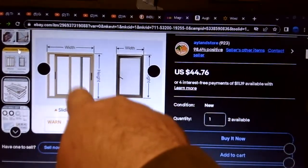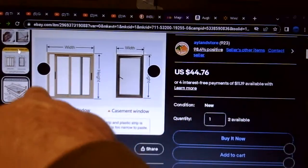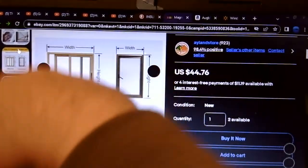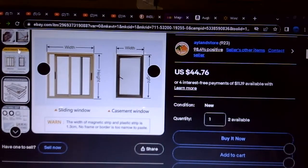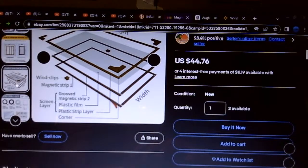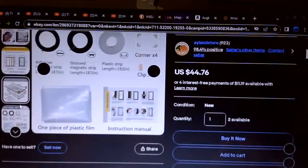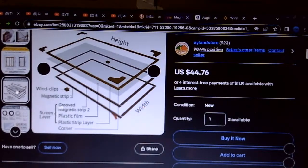So this is a window I got. But it's not telling you the width and the height. That's messed up, man. Am I wrong there, MJ? What's the deal here? I mean, seriously, what is going on? So that ain't telling me what size it is. Grooved magnetic strip. Man, I don't know what's going on. I'm supposed to be American. Everything's measured in American.